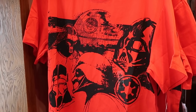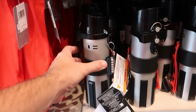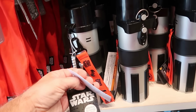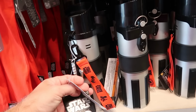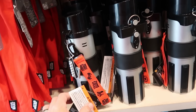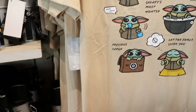These are $35 a piece in the adult size, but they even have your drinkware items like Darth Vader's lightsaber hilt. The cool thing about these though, they do have authentic lightsaber sounds, and it comes with a little lanyard strap with the TIE Fighter and Darth Vader. These are now $40 a piece.